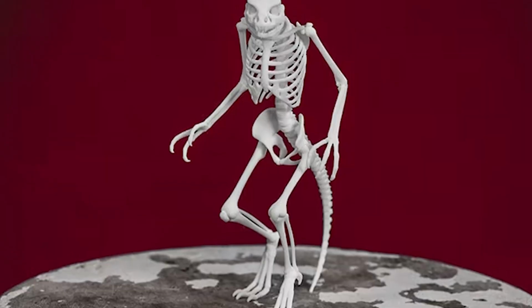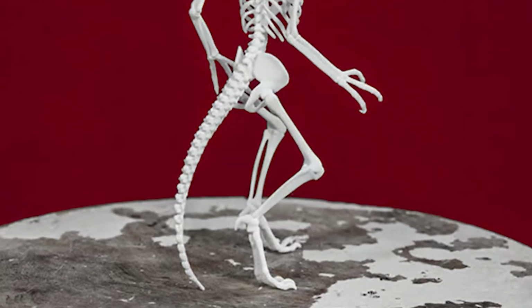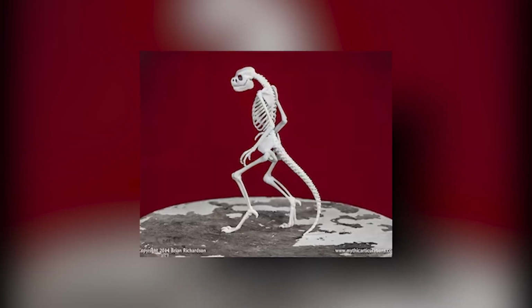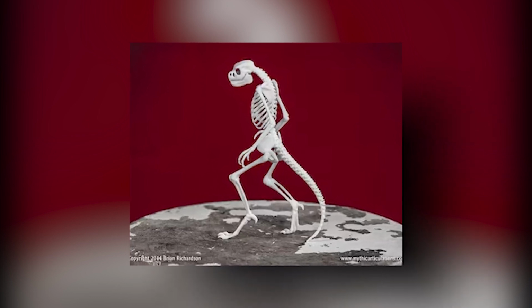The Lizard Man. Discovered in 2015 in Utah, the Lizard Man is a strange, skeletal artifact with an elongated tail and clawed feet. While some researchers have suggested that the lizard man may be a new species of lizard, most scientists believe that it's a hoax or a misidentified animal skeleton.